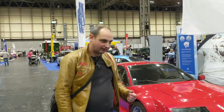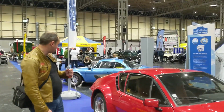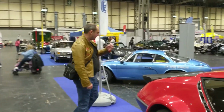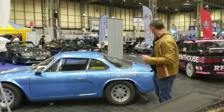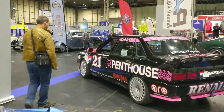Something very, very rarely seen outside of shows is Alpine. Alpine obviously having made a little bit of a comeback in recent years. So we had a couple of A310s and an original A110. There was actually a new A110 around the other side of the stand as well. These have often been referred to as the French 911 due to the engines being slung right out the back.